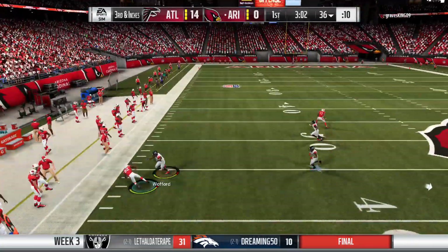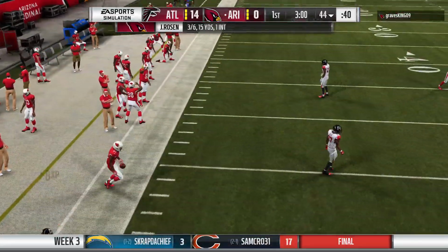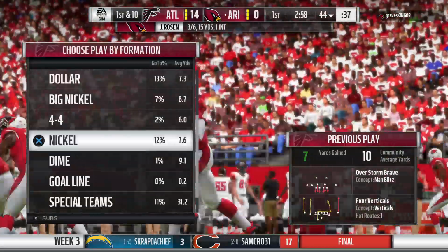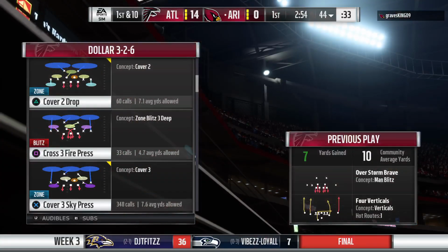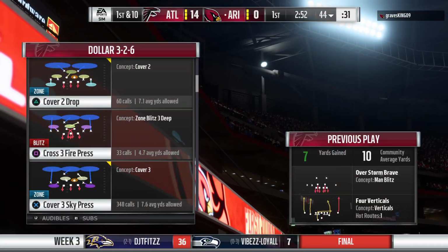Rosen to throw on 3rd down. Toward the sideline, he will have the first down. Good catch. He was able to keep the feet inbounds. First time that they've called his number tonight, and it gets him a first down.